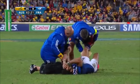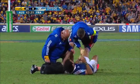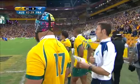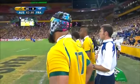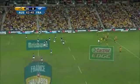See Peck Cowan warming up on the sideline. Also, Curtly Beale right in front of you. Yeah, Curtly and Nick Phipps all here, ready to go on. Peck Cowan in multicoloured headgear, keen to get into the action. Well, it's been a few years since he played in the Wallaby Gold. Wonderful season so far for the Force.